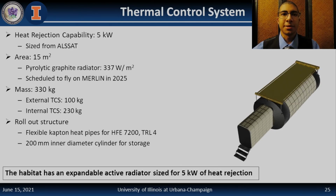The thermal control system is sized to reject 5 kilowatts of heat from the habitat, which was the requirement obtained through the Advanced Life Support Sizing and Analysis tool and includes the effects of solar illumination on the exterior of the habitat. It rejects this heat through a 15 square meter pyrolytic graphite radiator, which is a flexible foil material used on the Merlin satellite, a joint CNS and DLR mission scheduled to fly in 2025.